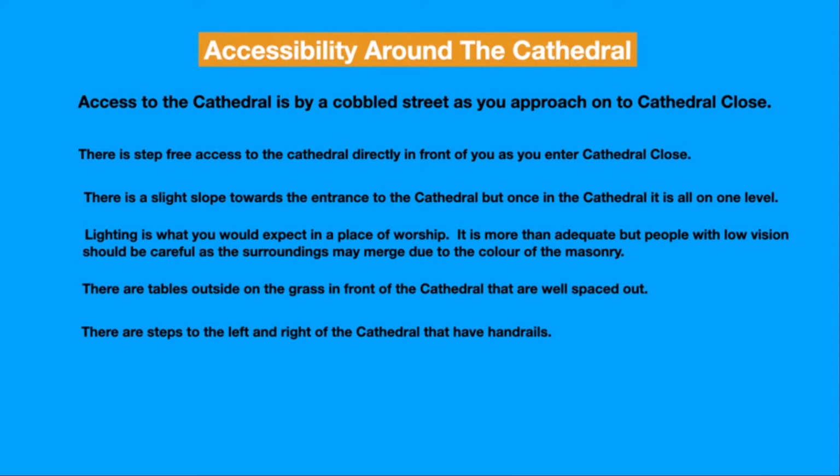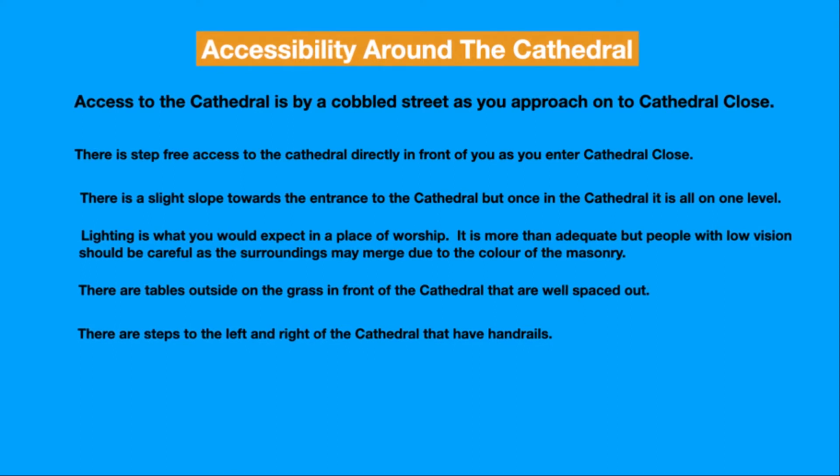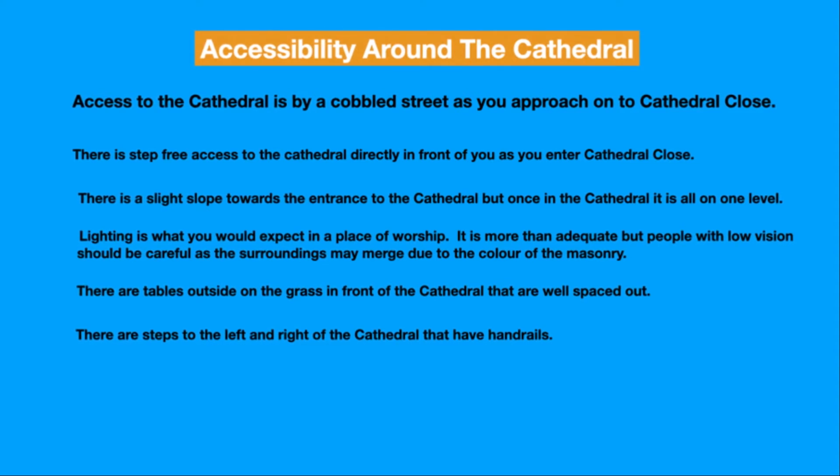Now, you need to remember that this is a place of worship, and you can't expect the same amount of lighting as you would have in a normal modern building. But the lighting for a place of worship is quite good, actually. On a sunny day it's even better, but it's quite good.